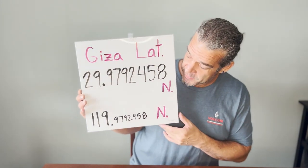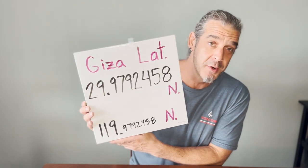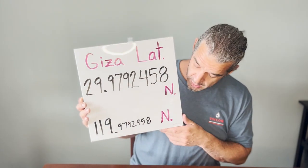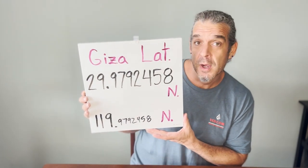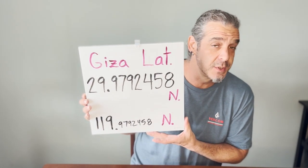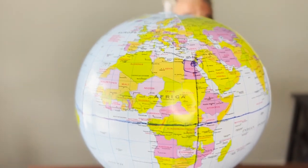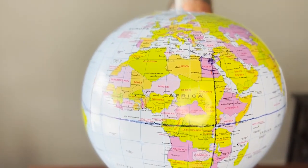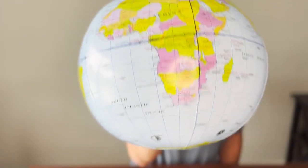And then coming from the South Pole all the way up to where it's at would be 119 degrees north. I just want to point that out because that's about 1/3 of the Earth or of a circle. So interesting. If you want to try to visualize that, here's my beach ball Earth, and there's Giza circled 30 degrees north of the equator or 120 degrees up from the South Pole. Sweet. Okay, so we're moving on.